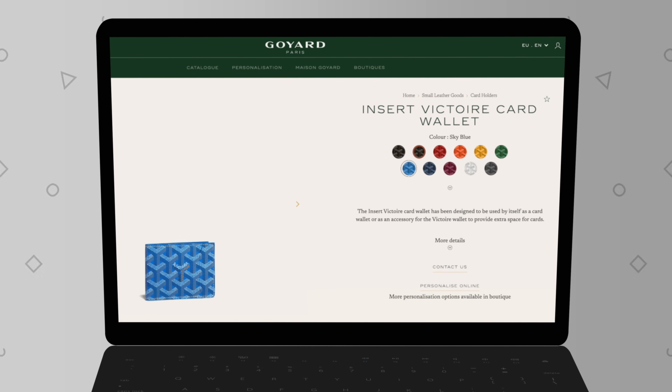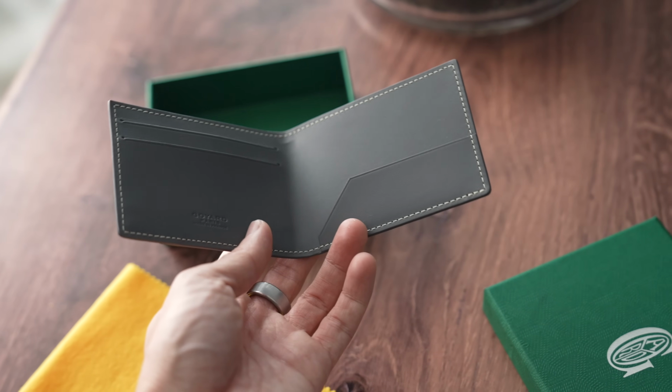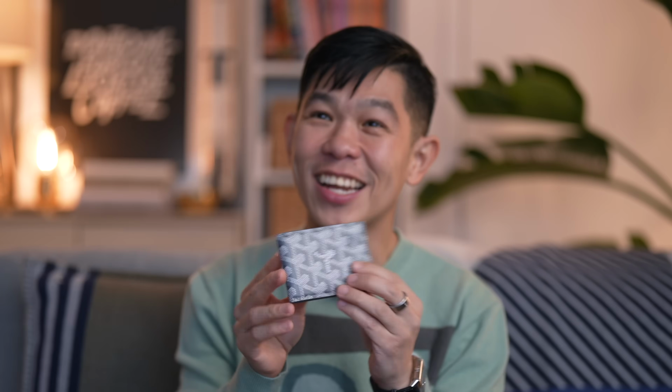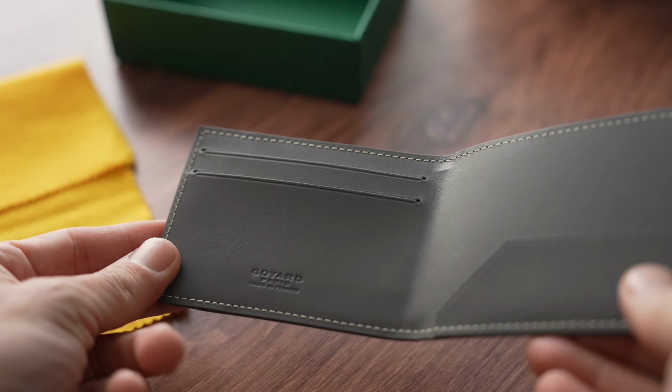If you're looking for something larger, but not too large, or maybe a different form factor, then you can check out the Insert Victoire. I got mine in gray, and as its name implies, it's actually meant to be an insert for the Victoire wallet to kind of give you more pockets. There aren't a lot of pockets. In fact, there are only 3, but I do like this foldable form factor. Oh, wait, there's actually a 4th slot up front. I am mistaken. Wait, where is it? It's hidden. Yay, there's a slot up here. So now this guy gives you a total of 1, 2, 3, 4.